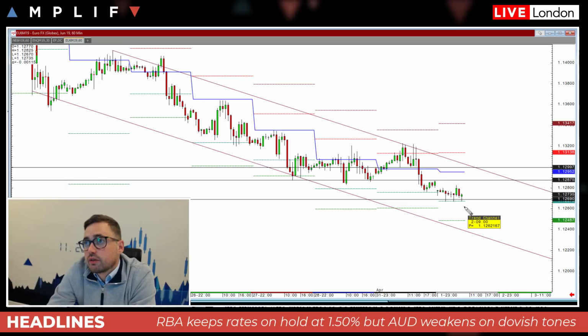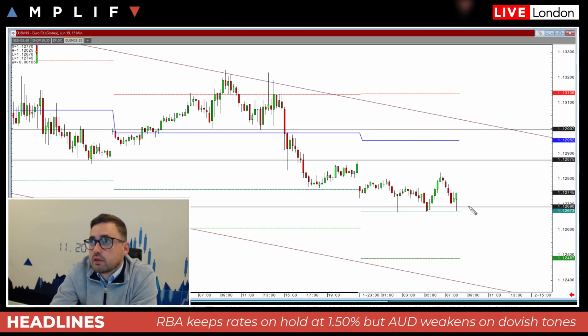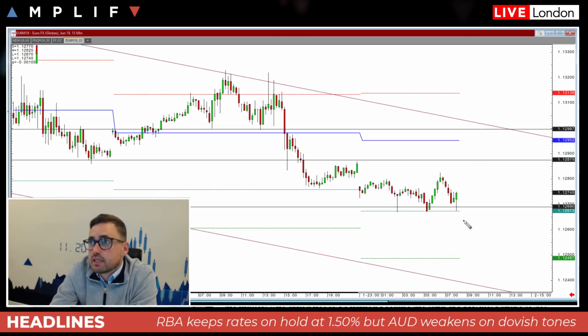But with three times holding on support on S1, if we were to get a break of that, I'd be looking for price to come back and retest it as an area of resistance. So break through here, retest, to then get short.